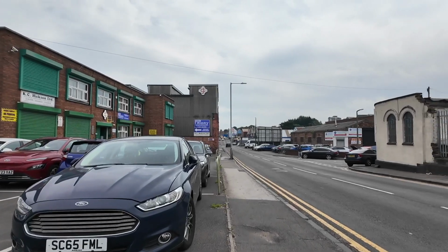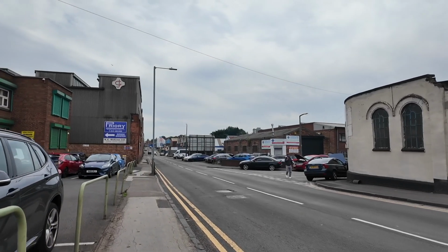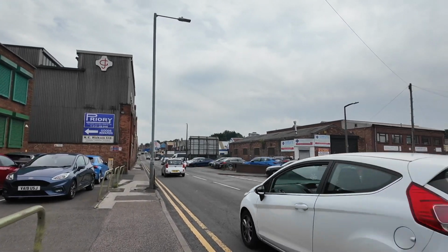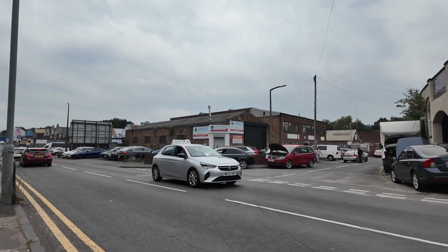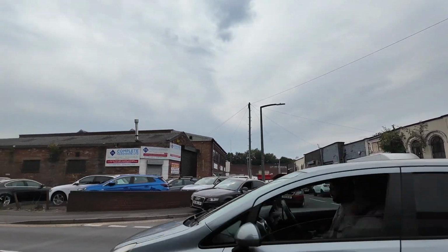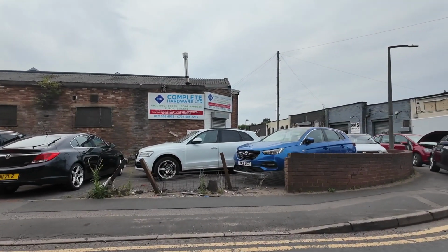Just over there to the right, where that old factory's just there, that was called the Britannia Works, and that road is called, I believe, Engine Street. Very old road. And just there with a car parking, it was all old houses just there. A lot of houses were dotted amongst all these factories all around here.